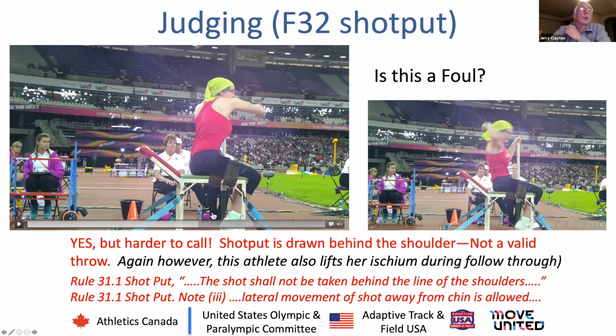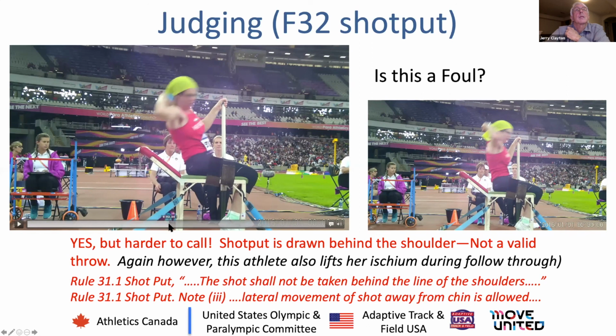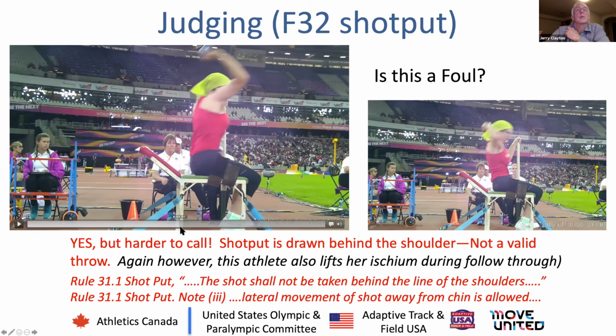And you probably would have noted it again if you had been watching her during the preparatory phase or throw. But the point of this was behind the shoulder. Next to her chin, comes away from the chin, falls behind her shoulder, and not so much of a foot.